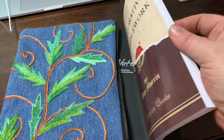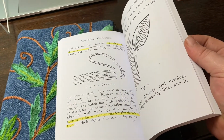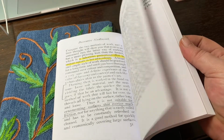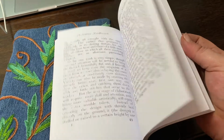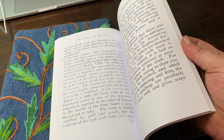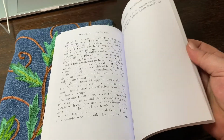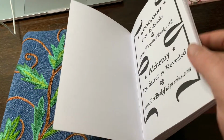I am currently reading a reprint of May Morris's Decorative Needlework. May Morris is the daughter of William Morris, famous arts and crafts designer, who appointed his daughter, May, to lead the embroidery department of the Morris & Co. company. As opposed to her father, May Morris was not just a designer, but a very accomplished embroiderer as well, so she had a lot to say on the topic. Oh, I really enjoyed the dedication on the front.